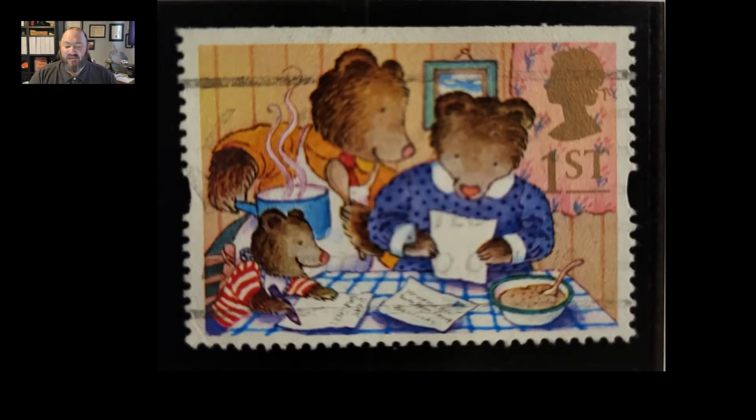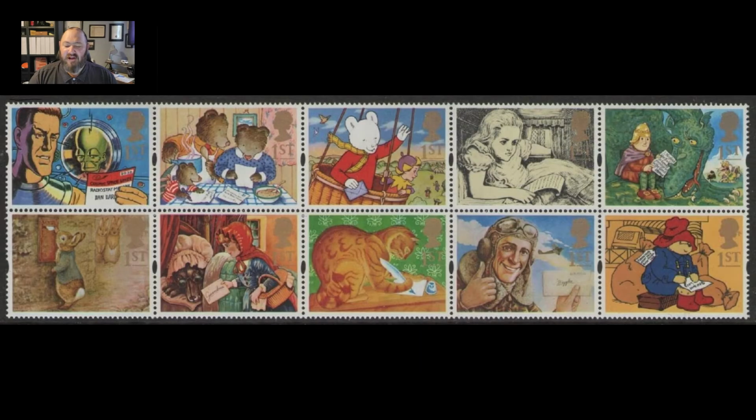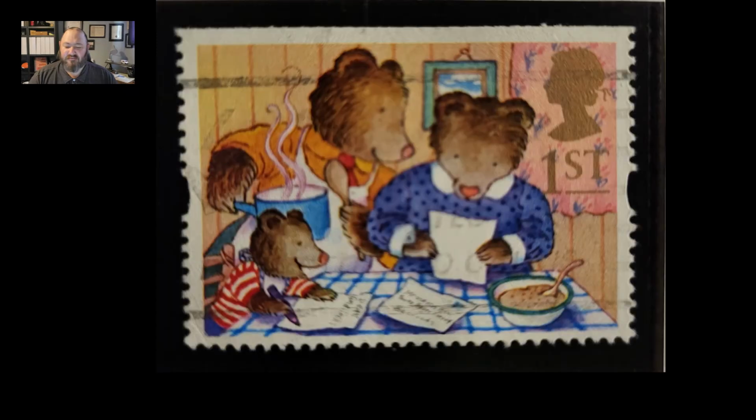The second stamp of the 7 is Scott number 1539. It's also from Great Britain and was issued on February 1st, 1990. This stamp is called The Three Bears and is part of this 10-stamp series called Greetings. You will notice that the Mama and Papa Bear are reading a letter, and the child bear is writing some snail mail of their own.